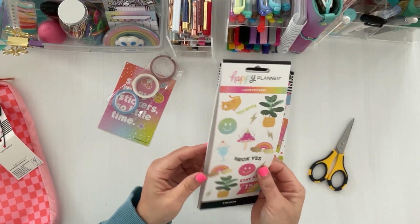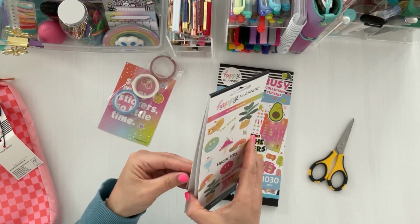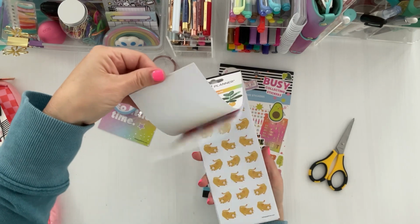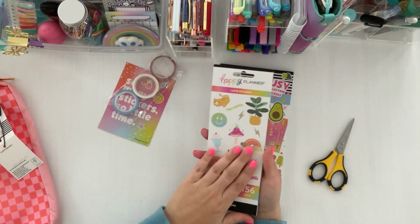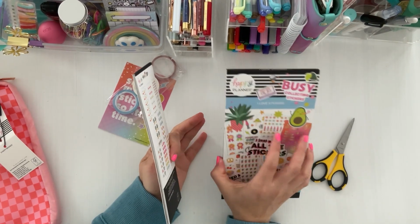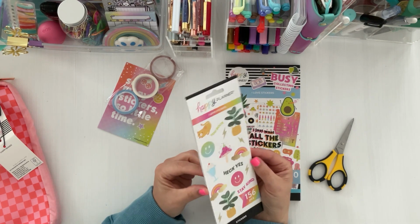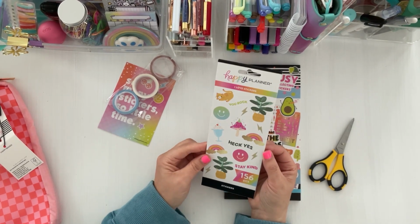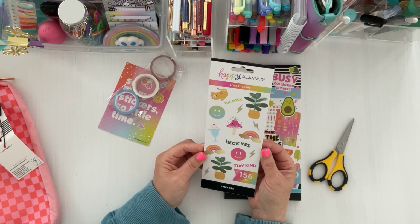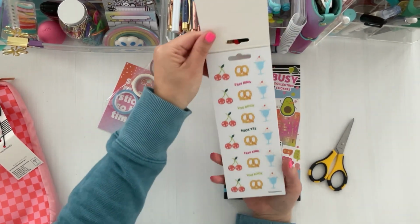I think they're great because if you don't want a bunch of the big value pack sticker books, you can get this. I wish they would do more of these, because maybe a lot of people don't want to have to organize a bunch of the value pack sticker books. So I have a bunch of these. I love these. I'm a fan of these. So this is super cute. I love stickers. It's what it's called. So let's flip through this one.